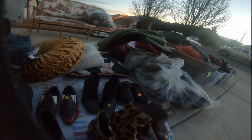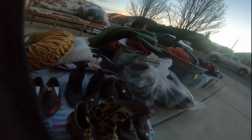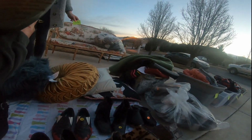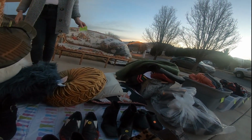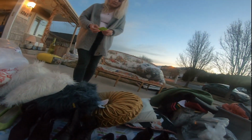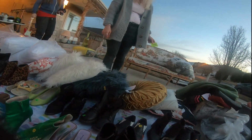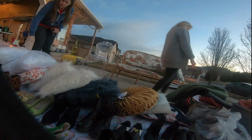Another pair of the Dr. Martens, $50. Are these new? The Doc Martens, like this one? Jamie, did you get these new? Yeah, the black ones and then those black ones. And did you wear them? I think I wore these a couple times. Those ones I think I just tried on.